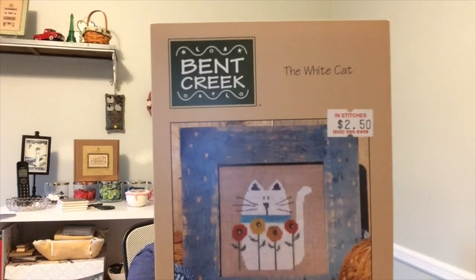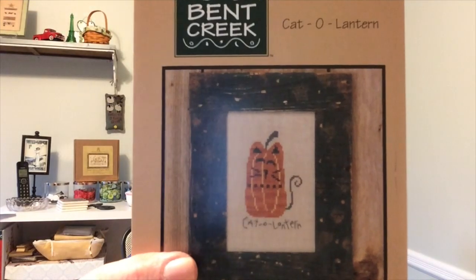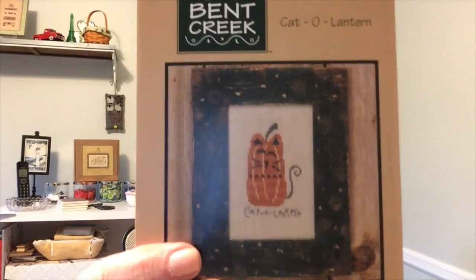The first thing that I want to say is that Bent Creek does have a number of charts like this. This guy is really cute, this little cat guy. That's called the White Cat. So you can see that's a very whimsical looking design. But other designs of theirs tend toward the primitive. For example, this cat-o'-lantern chart tends, at least in my mind, to be more on the primitive style.